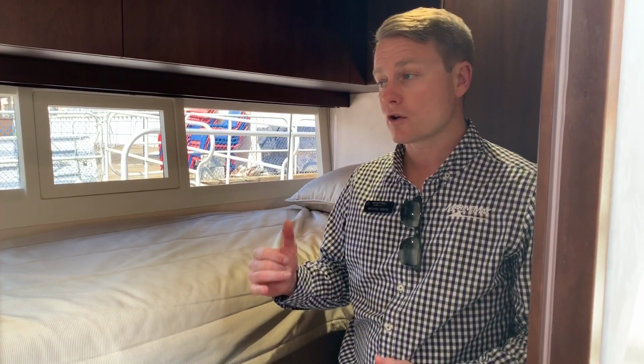Third stateroom is a bunkhouse. It is large enough for 2 adults, but really a great place for kids. Still have a hanging storage locker and some really nice light coming in.